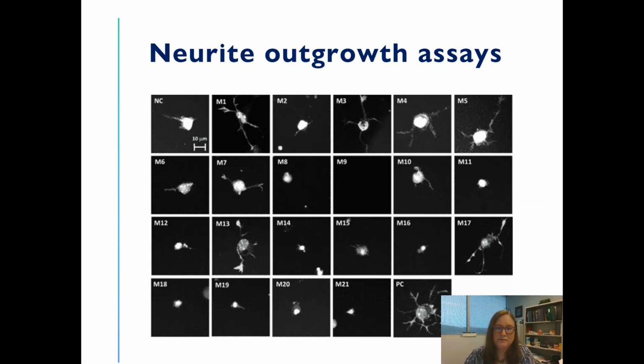Here are individual cells for each compound. They were plated similarly to what I talked about in the initial calcium assays, but these are plated at 25,000 cells per well on a glass cover slip in a 24-well plate, and they're allowed to settle onto the glass cover slip for about 3 hours, at which time we put a single dose of each of the compounds. In this case, we chose 10 micromolar, which is a relatively strong dose, so it should give us a response if we're going to see one.